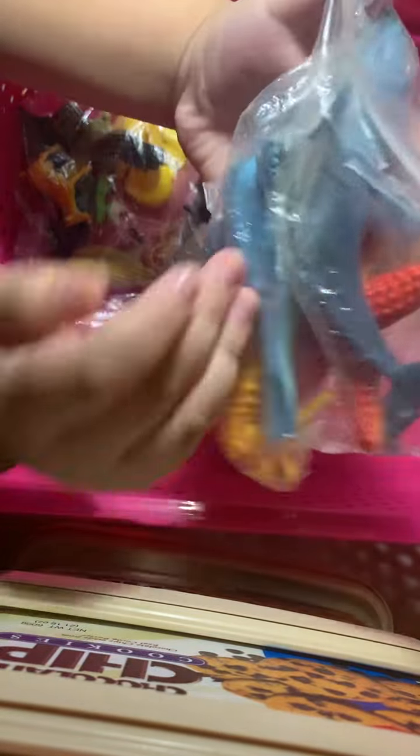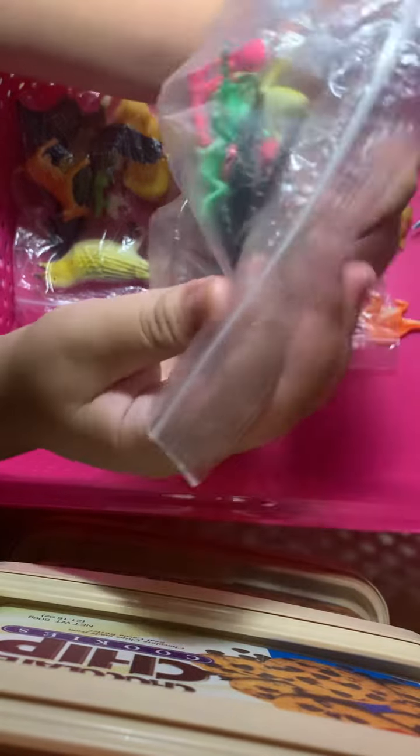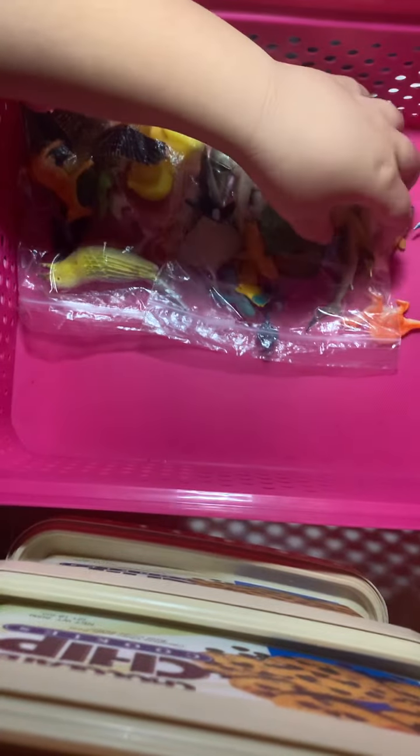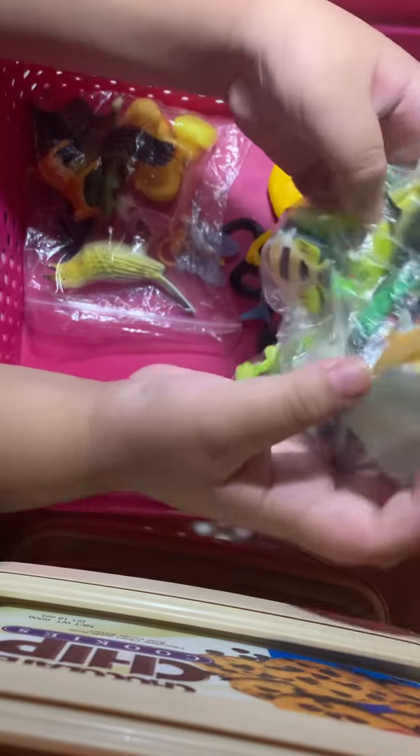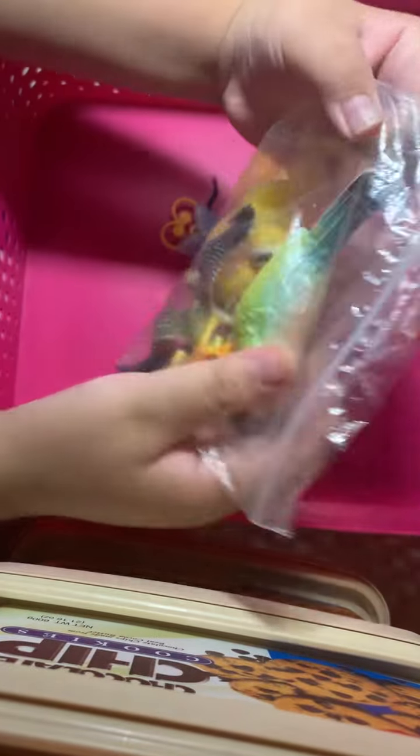Mostly sea life. Bugs. Also insects. These animals. Some very nice fish. Just put it in a box and put the fish. And this. This is a multiverse.